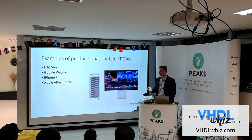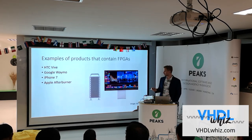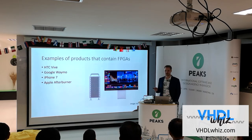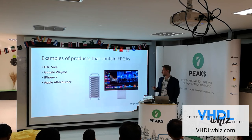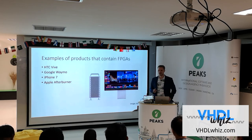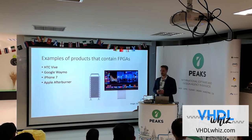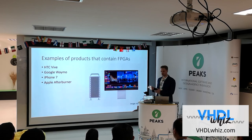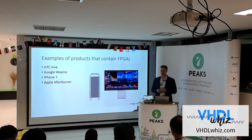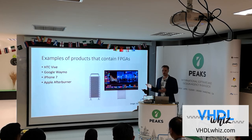Apple Afterburner. This is a newer graphics processing card somewhere inside of this new fancy computer. It uses FPGAs for doing graphics processing. This is a new card which is capable of rendering and editing, so you can edit 8K video in real time. That's what I read anyway. That's a big bunch of pixels at a time, and it's a high data rate. So I guess that they had to turn to FPGAs because they couldn't find some other solution.